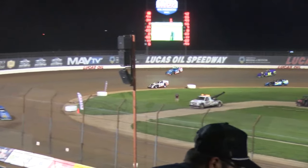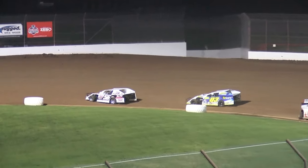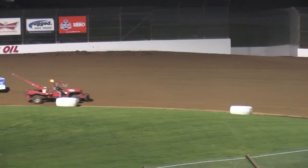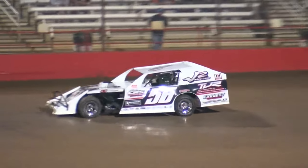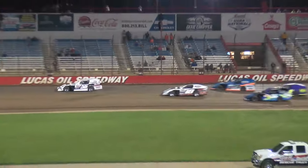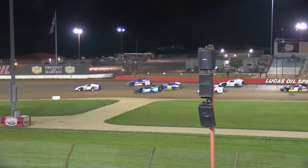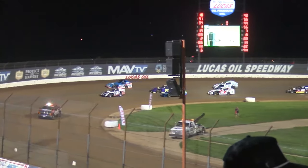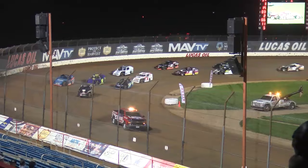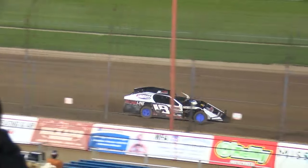Action in turn 2. We see Hoyt Miller, who was trying to avoid the two cars tangled up in front of him. Looks like Chase Jones in the 03 and Colson Kirk, I believe, in the 55, I think. Did get a lap in. That shot right there shows you how deep those trenches are over in 1 and 2.